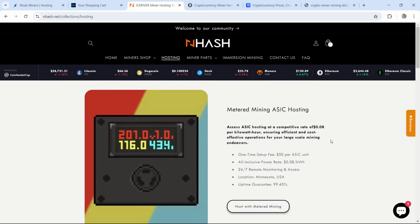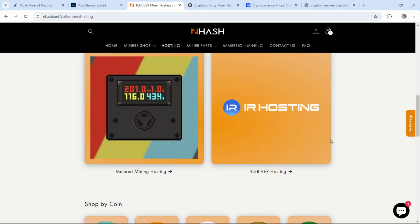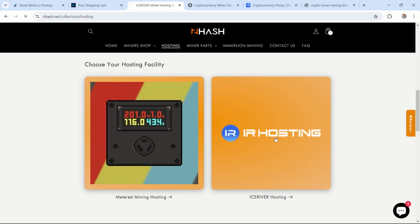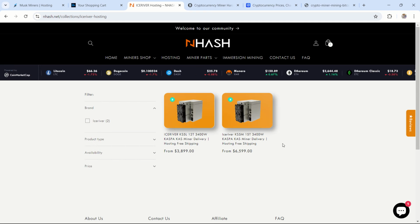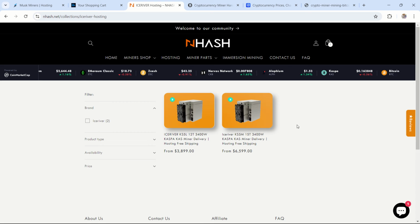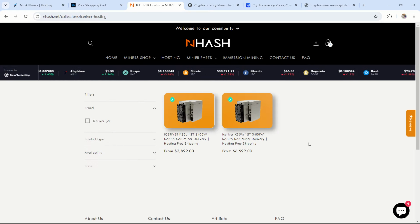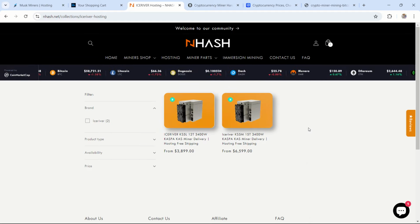So as far as NHash, it looks like they have 2 facilities. One facility for their Ice River hosting. Wow. I know a lot of Musk Miners, they do not host any Ice River ASICs, and I believe that's due to the issues they had in the past with those miners just burning out. I'm not sure if that got fixed with Ice River. I'm not too sure about that, but let's go back.